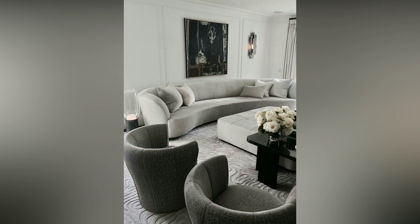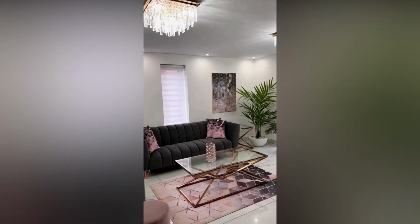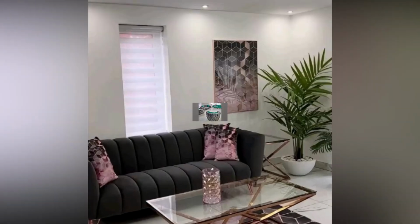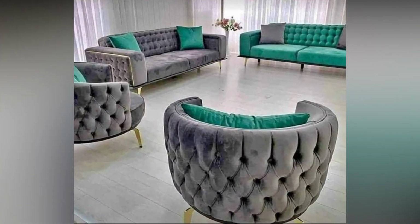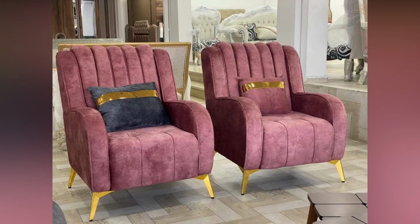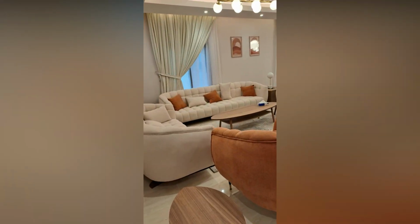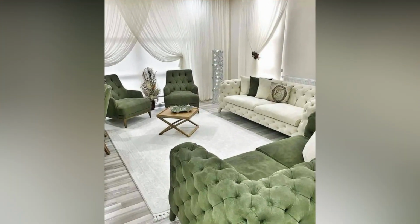A home living room is often one of the most used rooms, serving as a space for entertaining guests, relaxing after a long day, or simply spending time with family. As such, it's important to have a sofa that not only looks good, but also provides comfort. Here are 50 plus design ideas to help spice up your living room.